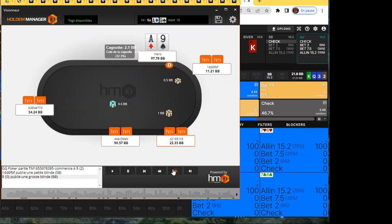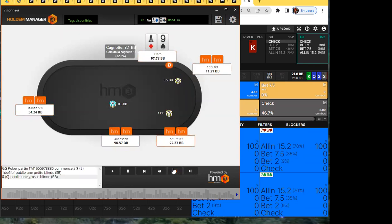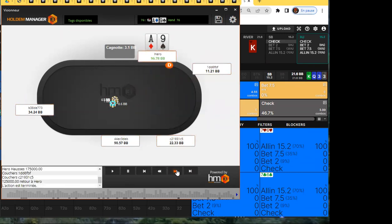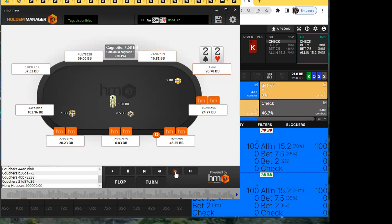Where are the other players? It might be final two tables. I think you could jam this preflop. Did this guy lose his money here? Is that what happened? Yeah, he lost. I think blinds go up. That 3.5 there was probably fine. There we go. Final table. Yeah, it's probably final.